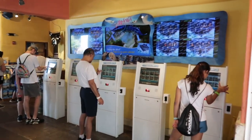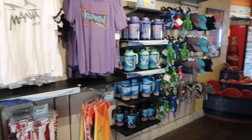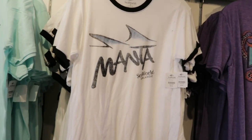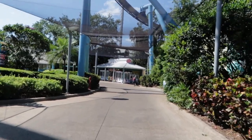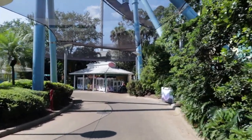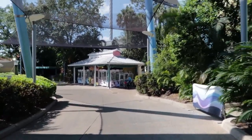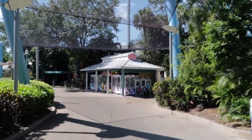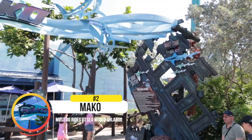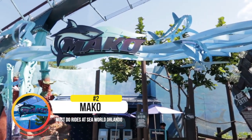And of course, after you exit Manta, there's a small little gift shop where you can purchase ride pictures or just some gifts like this Manta t-shirt. I think the next roller coaster we're going to do is Mako, just because we don't want the line to get too long. That is a very popular ride here, and we want to get the shortest wait time we can without buying a Quick Queue. Well, isn't this convenient? The fastest roller coaster in Central Florida is only a 5-minute wait.